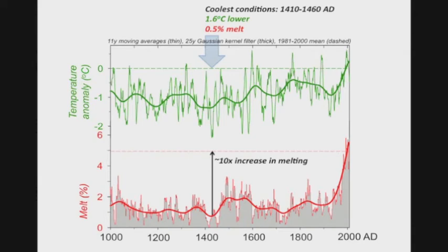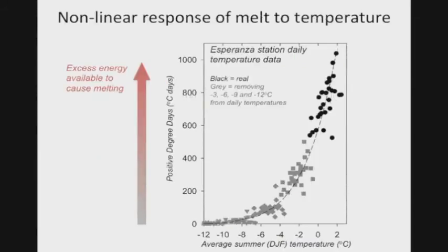And really, I think summer ice melt is a really neat example of how the responses to climate changes aren't necessarily linear. And the reason for that is because of this positive degree day index. So if we have a place like the Antarctic Peninsula where summer temperatures are approaching 0 degrees, then even a small climate shift will increase the number of days that go above 0 degrees, but the days that we're already going above zero will go above by even more.